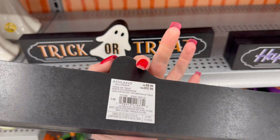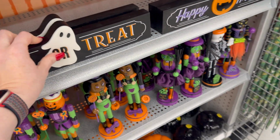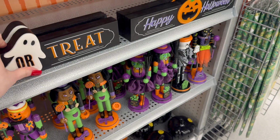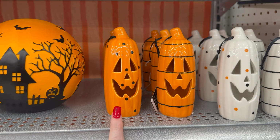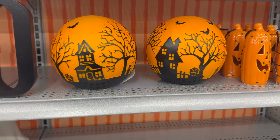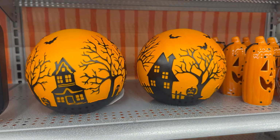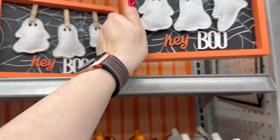So I didn't even check the price. This is $9.99. Feels pretty good quality. This kind of feels like enamel or something. Pumpkin one. These pumpkin ornaments, they're ceramic, they're $7.99. And then here, this is an LED tabletop decor for $30. Got a sign up here, it says hey boo, it's $15.